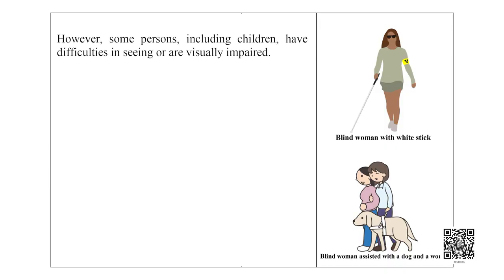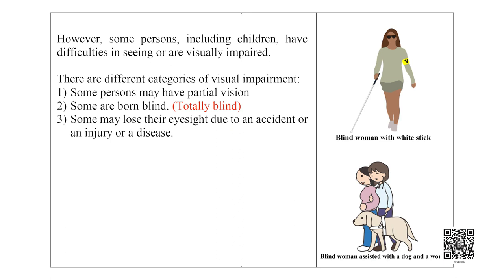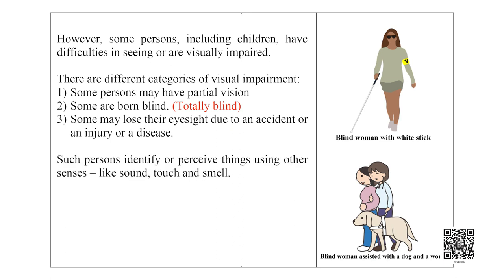Some people, including children, have difficulties in seeing or are visually impaired. There are different categories of visual impairment. Some people may have partial vision, some may be born blind, which is completely blind. Some may lose their eyesight due to an accident or an injury or a disease. Such people identify or perceive things using other senses like sound, touch and smell.